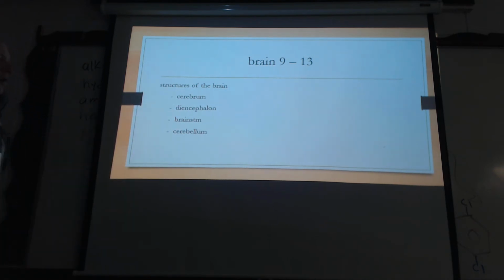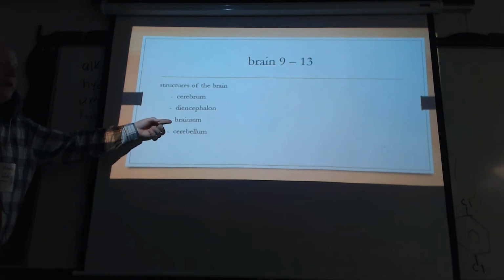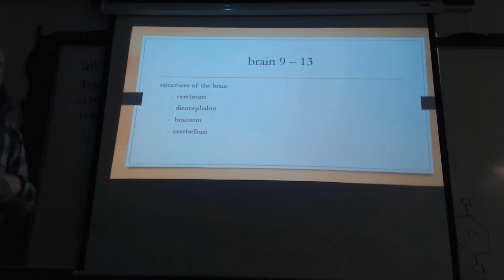Okay, where are memories stored then? Are they stored in the cerebrum? Brainstem? Probably not here. And I don't think so much in the cerebellum, but remember the cerebral cortex is so big that you have optic lobes in the back, you got frontal lobes, you have corpus striata, they're kind of in the middle. Okay? And that's where a lot of these memories can be stored, whether it's long or short term.